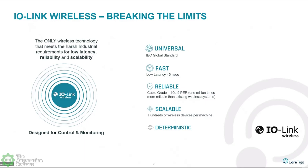And it's also scalable. It's scalable to support hundreds of wireless devices in a machine or in a work cell. We have some machines that we're developing with machine builders that have 300 actuators in constant motion on a single machine. And it's also a deterministic protocol. It's not a best effort protocol. So it's a guaranteed delivery between the master and the device.